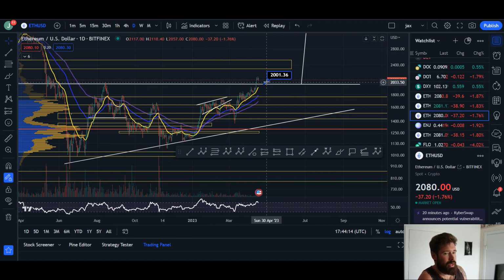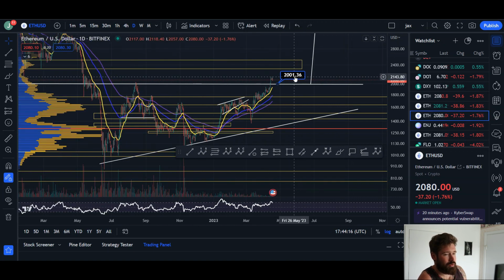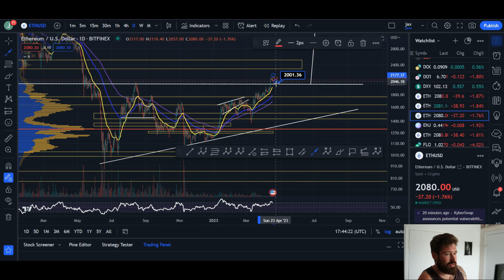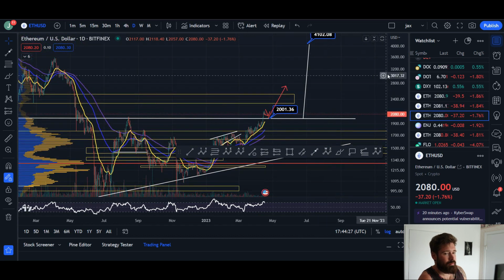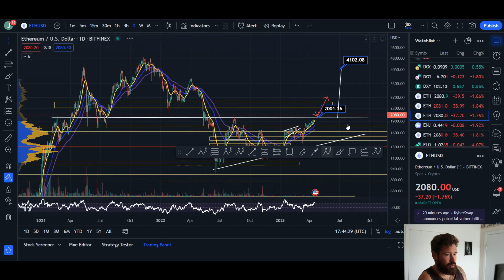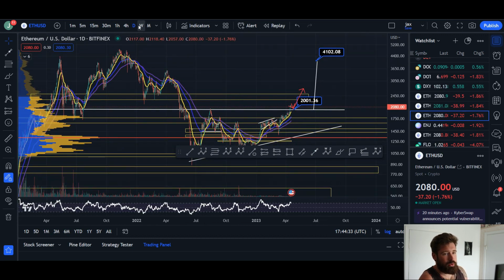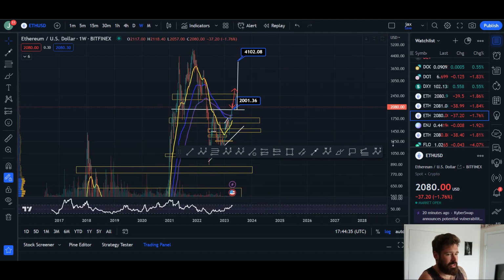We may eventually come back down to retest this trend line at about 2,000. As you can see, we broke right through it, so it would make sense to come back down, test it as support before potentially seeing that continuation, as we are watching this beautiful ascending triangle that we broke out of, and the target is 4102 on the weekly chart for ETH.